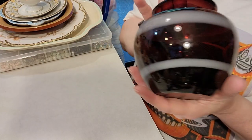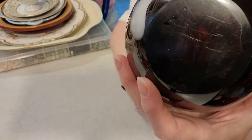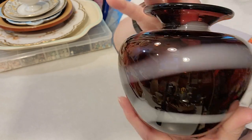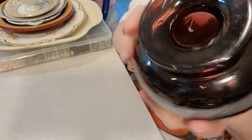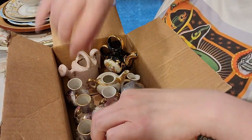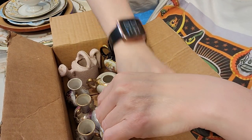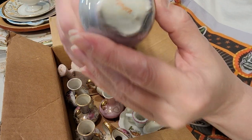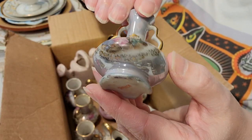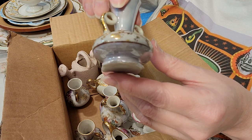Then there is this beautiful purple glass, hand-blown, but really nicely smoothed pontil, and a really nice white swirl in that purple glass. And then there is this whole box here of littles. So little pitchers, vases. I would imagine most of these are from, I didn't even really look at them. They are so cute, from Japan, and just a lovely little variety.